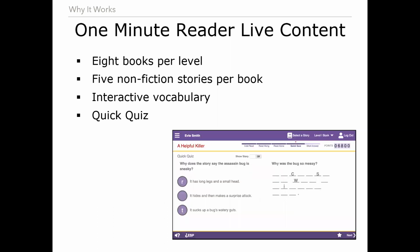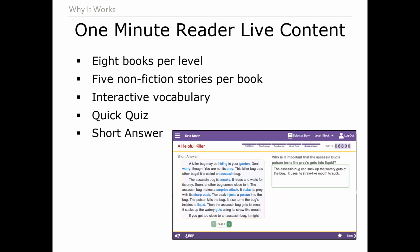There's also a quick quiz. That's the portion of the data that is accurate because it's computer graded multiple choice questions, with the exception of the short answer question. So we do have one question at the end where students can type in a short answer. They do grade that one on their own.